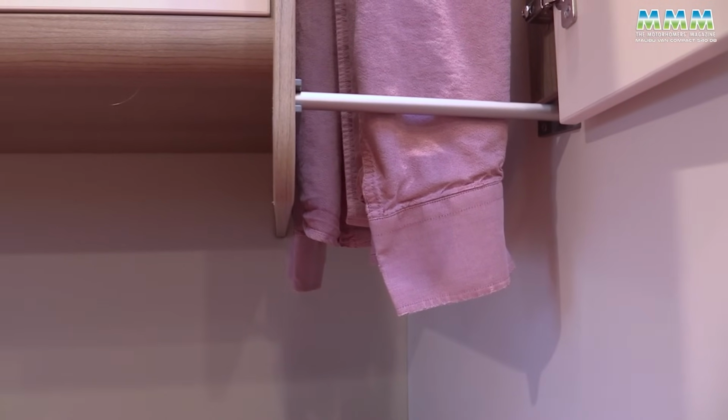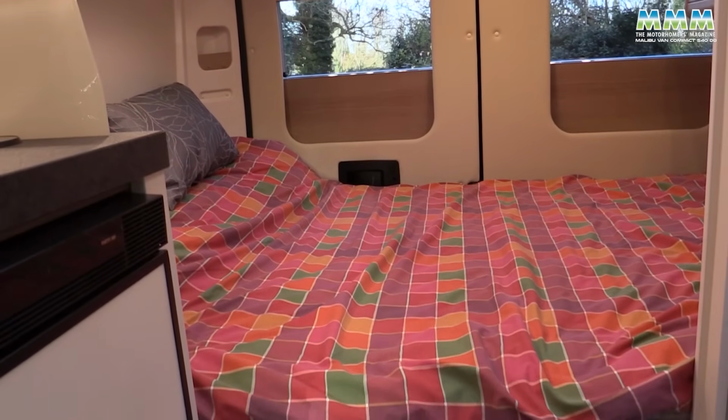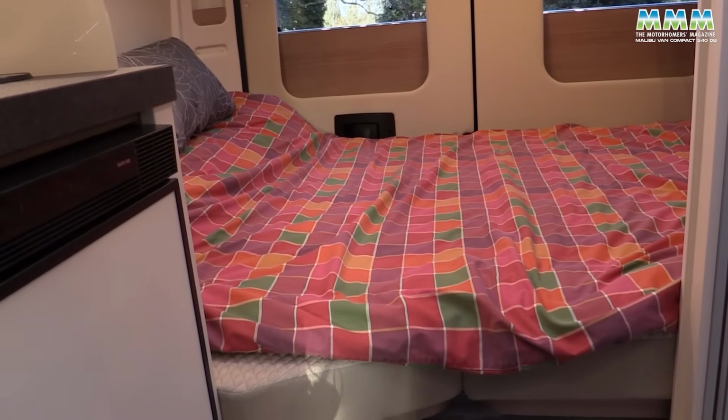How neat is that? And don't forget too that because the bed is lower, you don't need super long legs or a step or a ladder or anything to get into it. I call that a win-win.